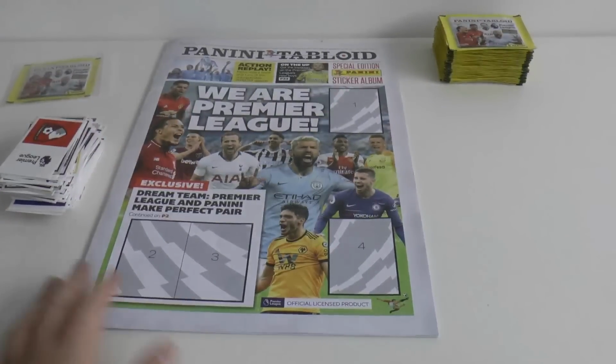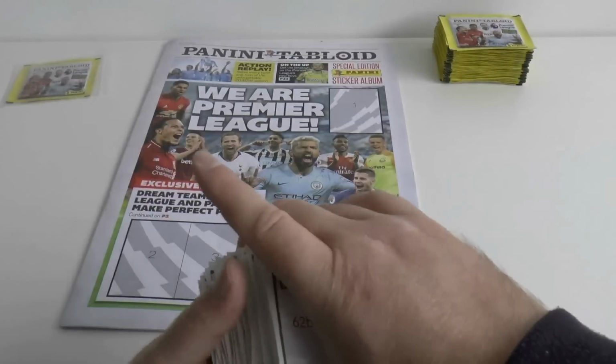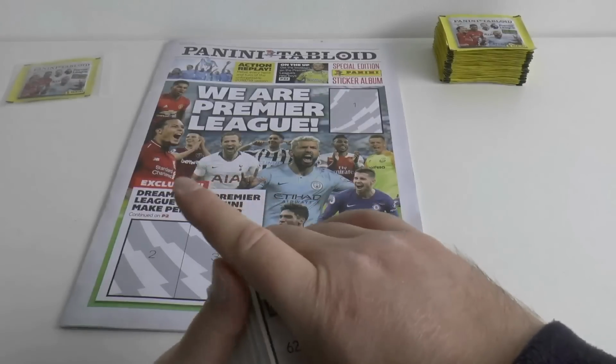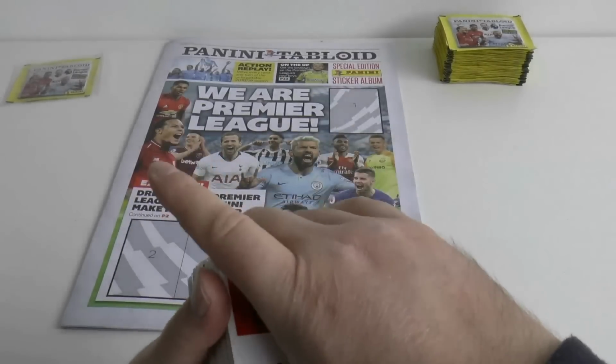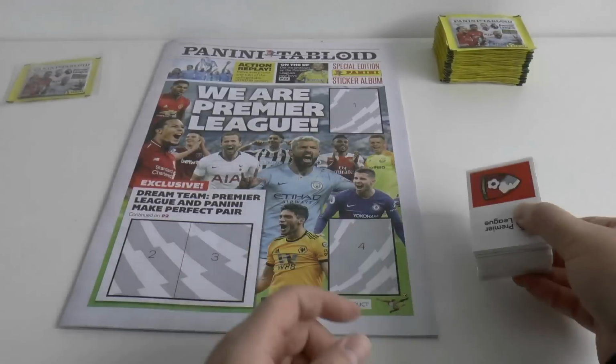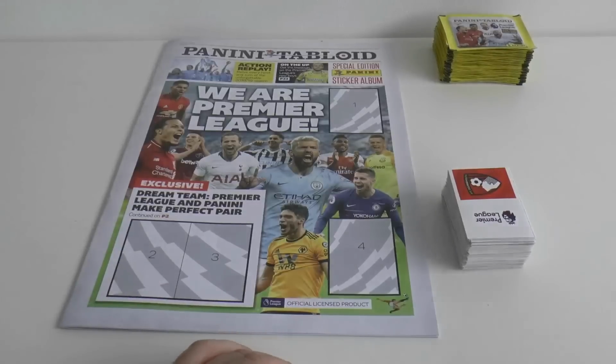So that's the 50 packs opened. We will take you through a much more in-depth look at all the stickers in the collection, as you see here. But of course they're all out of order at the moment, so we have to sort them into order before we can stick them into the album.